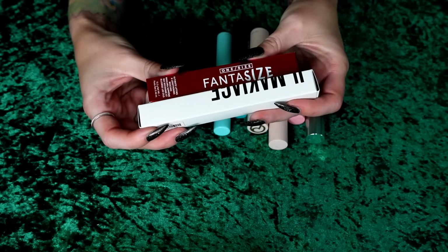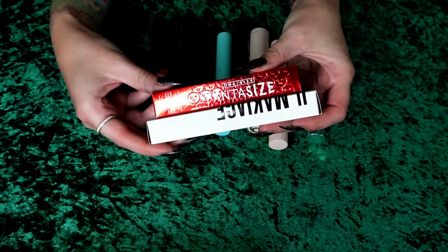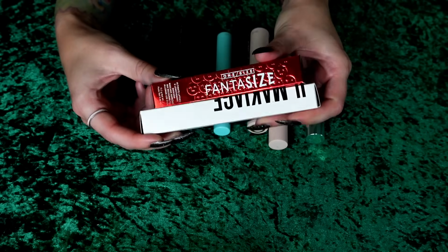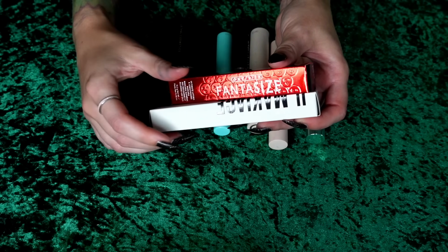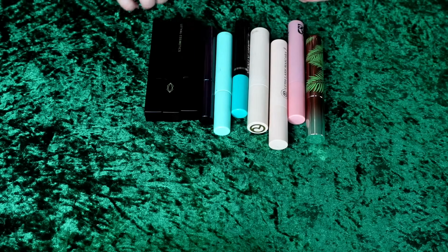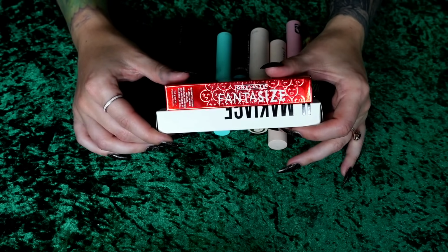And then my friend Allie Dawson gave me these, the One Size mascara and the Il Makiage mascara. Obviously I haven't tested them yet, so I'll just keep these in their box until I'm ready to use them. I try my best not to open a million mascaras at once. I don't really know what happened here because I do try to use a mascara for 3 months and then I'm done with it after that.